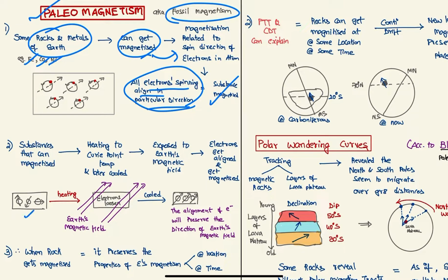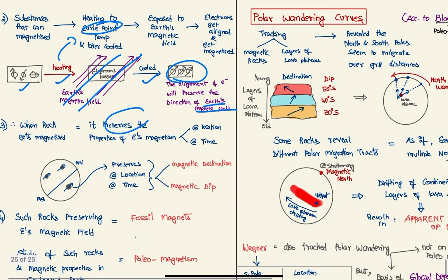When the substance is heated and later cooled, especially when heated to the Curie point temperature, and a magnetic field is applied in between, the substance gets aligned in the direction of that magnetic field. Therefore, it will preserve two things about its magnetic properties: at what location and what time, what were the properties of its magnetism, which are magnetic declination and magnetic dip.